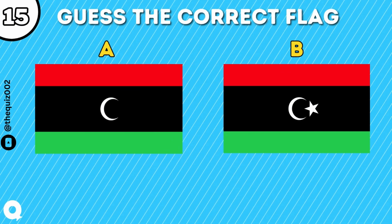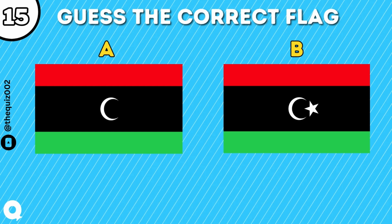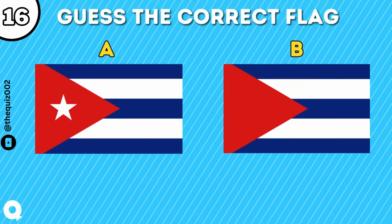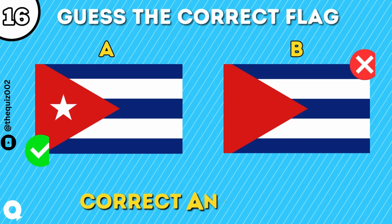Guess the real flag of Libya. B is the correct answer. Guess the real Cuba flag. The correct answer is A.